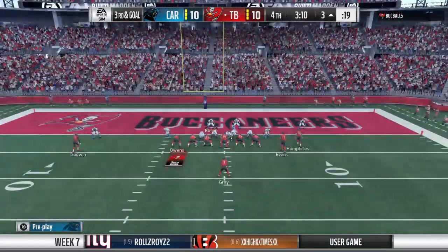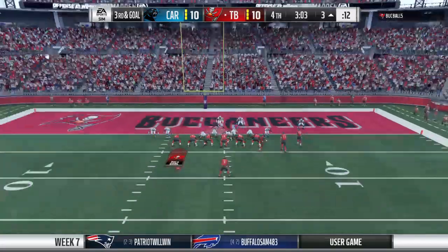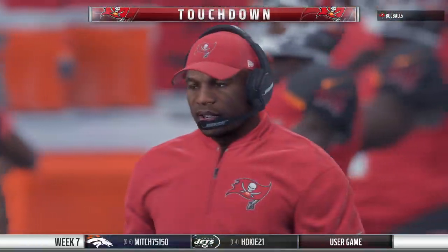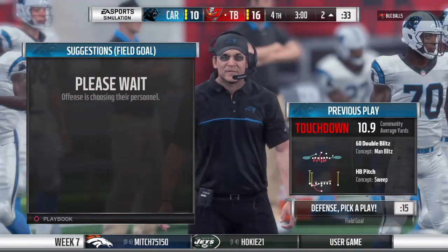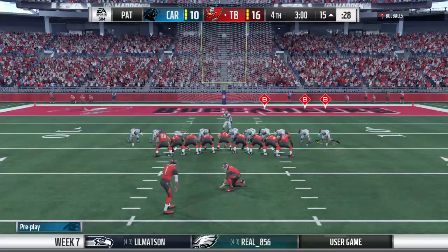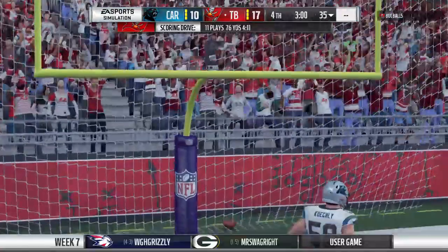Set. 3-19. 3-19. Now they bring a receiver in motion right. On 3rd down, it's Gray. And he'll take it into the end zone. Touchdown, Tampa Bay. A great play there. With 2 touchdowns on the season, both in this game. And the Bucs are going to take the lead. He's got it as they go up by a total of 17-10.